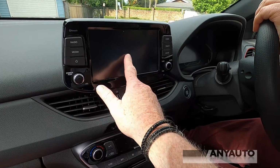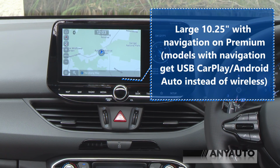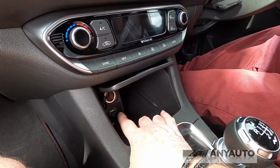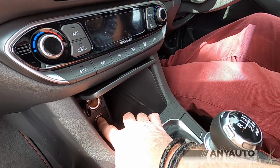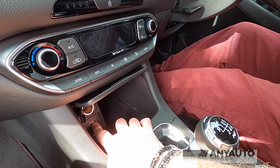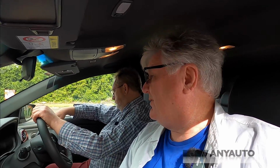Inside is very, very simple. We've got a slightly narrower 8-inch screen on this base model N Line. The premium has? 10.25. Still got a twin zone climate control area with sync. I do like a sync. Below that, a USB, and that's the one that can connect to the infotainment system. Now, because this system doesn't have navigation, it's got wireless CarPlay. This is just a thing for the Hyundai group, that for some strange reason, Hyundai just refused to let Apple Maps be dominant. And so any car in the Hyundai group that's got navigation doesn't have wireless Apple CarPlay, which I think is a bit sad.